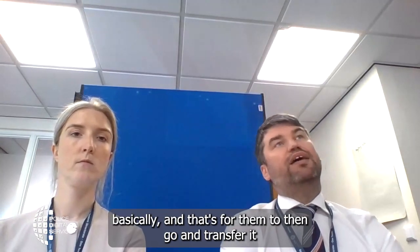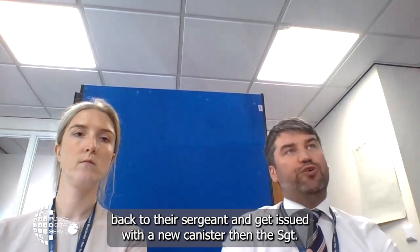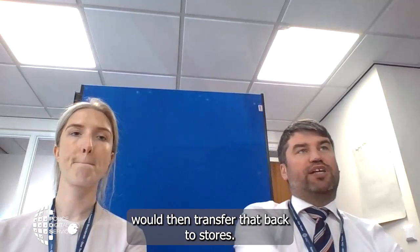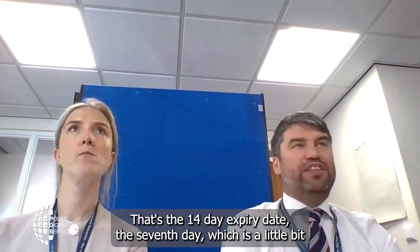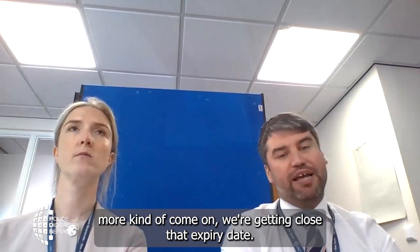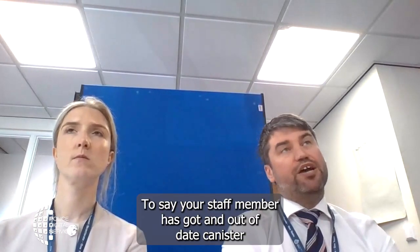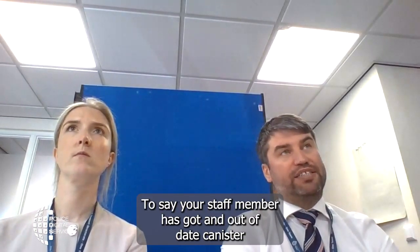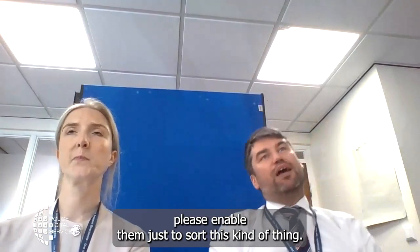Sort it, basically. That's for them to then go and transfer it back to their sergeant and get issued with a new canister. Then the sergeant would transfer that back to stores. So that's the 14-day expiry date. The 7-day one is a little bit more like, come on, we're getting close to that expiry date. It would have a similar email, but it goes to their supervisor as well to say, your staff member has got an out-of-date canister. Please enable them to sort this.